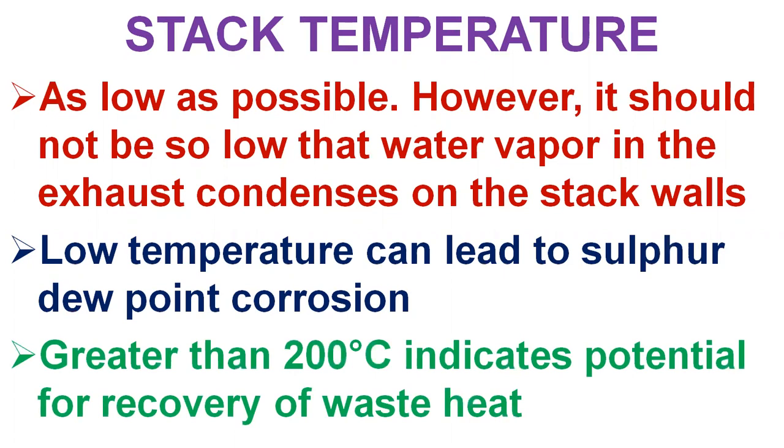Stack temperatures greater than 200 degrees centigrade indicate potential for recovery of waste heat. It also indicates the scaling of heat transfer recovery equipment, and hence the urgency of taking an early shutdown for water or flue side cleaning.